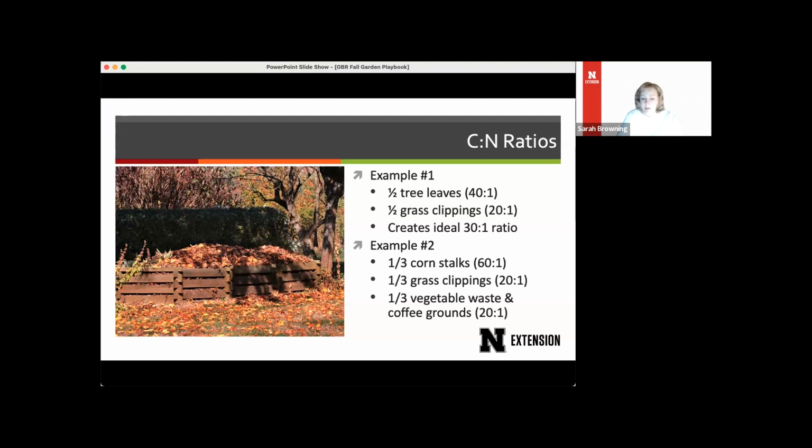And then in the second example, we have 3 different components here: corn stalks, grass clippings, and vegetable waste. And if we add those carbon ratios, we add 60, 20, and 20. That gives us 100 divided by 3, because we have 3 components, and we come up with about 33 parts carbon to 1 part nitrogen, which again is an ideal range for carbon and nitrogen.